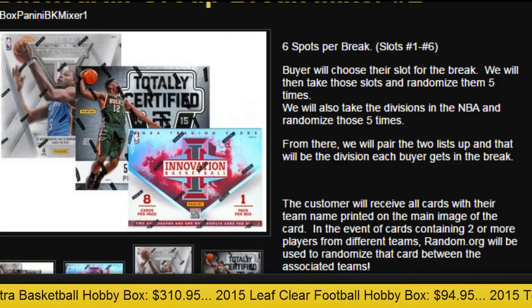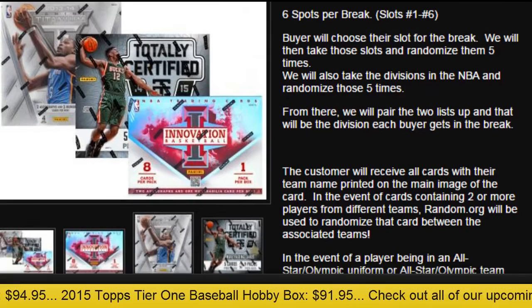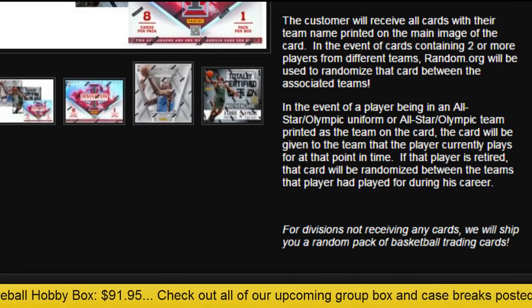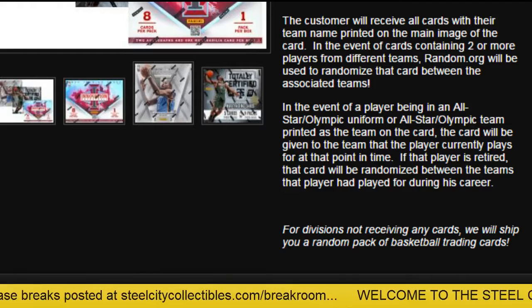Customer will receive all cards with a team name printed on the main image. If it has two or more players in different teams, we'll randomize that on random.org. Or if they are an Olympic or All-Star team, we'll also give that card to the team that player currently is on or assigned to that division. For retired players, we'll randomize that card throughout the teams that player has been on in his entire career.